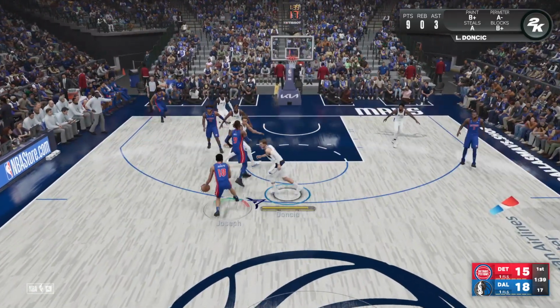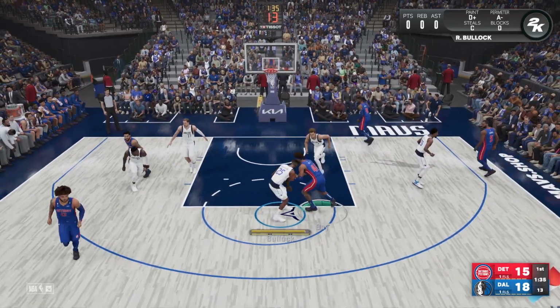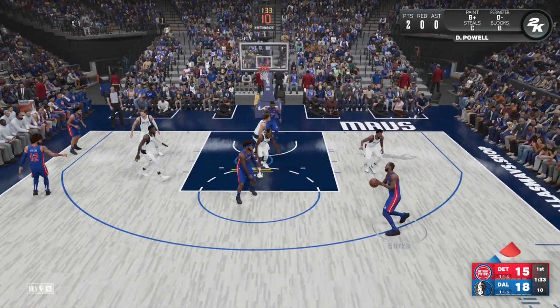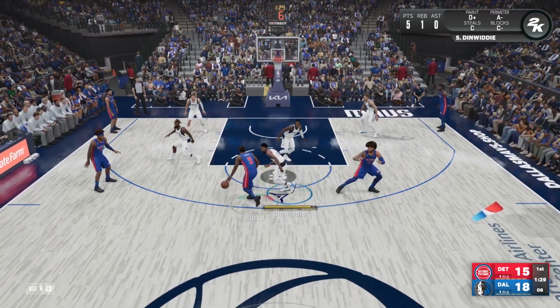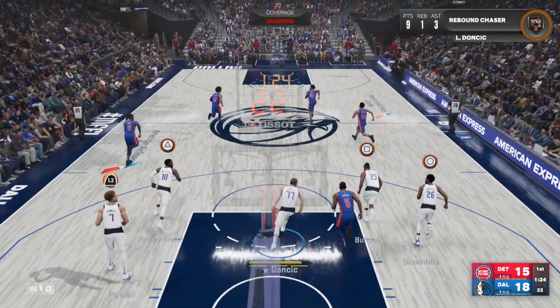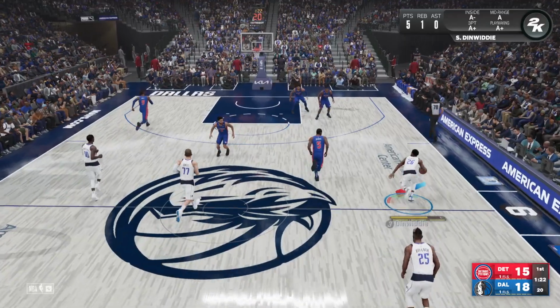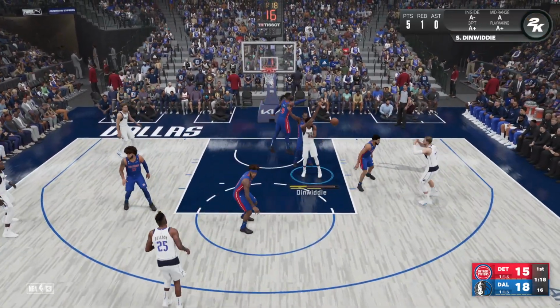.141 left in the first. Down low. Bay passes to Burks. No luck on that one. Excellent D there from Dinwiddie. Kicks it to Doncic.